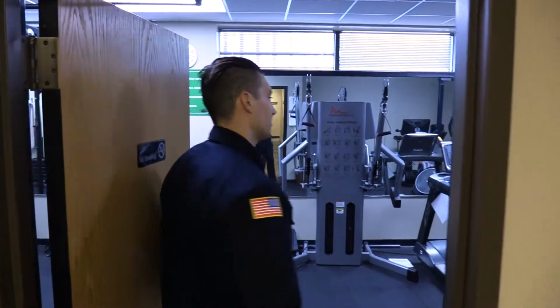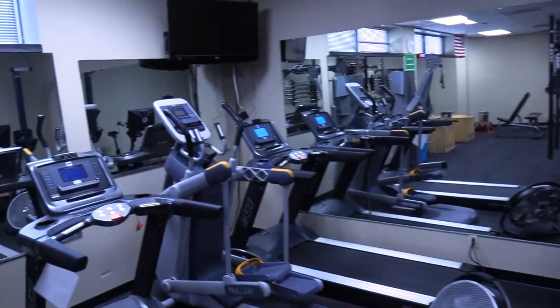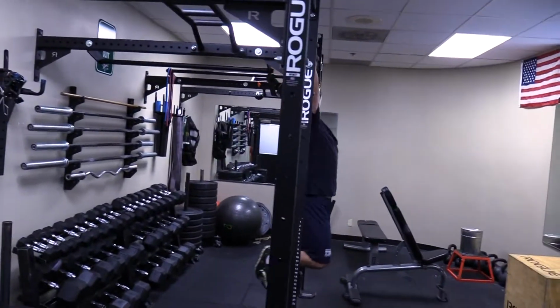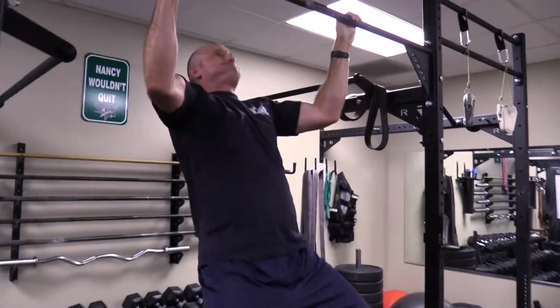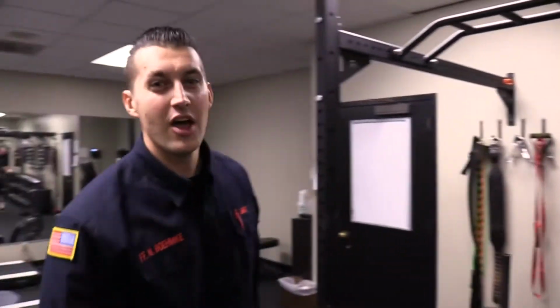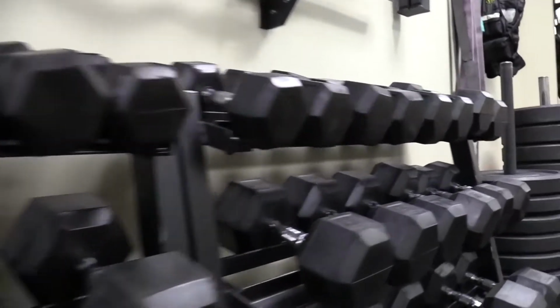So this is our exercise room. We use this to build strength, stamina for any of the calls that we may see in the city. Here we've got one of our firefighters working on pull-ups right now. Kyle, is that 100? 103. That's beautiful. Love it. We don't know what we'll see, so we want to make sure that we have all the tools to build ourselves up properly.